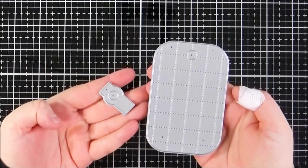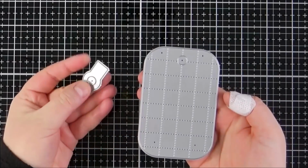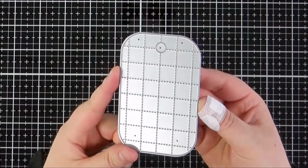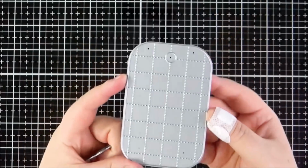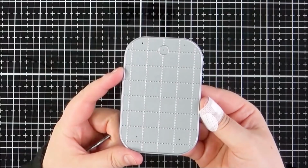Next up is the Reverse Confetti Grid Stitched Tag die. I absolutely love this die. It's a really nice size. It's quite large for a tag. I really love the rounded corners on it, but I especially love the stitch detail and that it's kind of like in a grid formation. It's just something a little bit different.